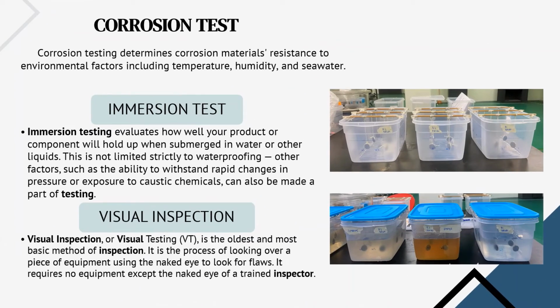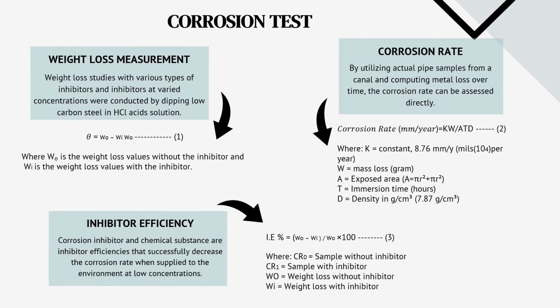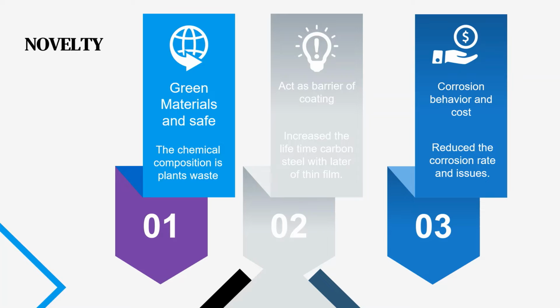For corrosion test, we have done the immersion test and visual inspections. As we can see in the picture is an example of the immersion test. Next, this is the corrosion test for this study that we need to calculate, which is weight loss measurement, corrosion rate, and inhibitor efficiency to prove the result. Next, there are three novelties, which are: green material and safe; second, acts as a barrier coating; and third, corrosion behavior and cause.